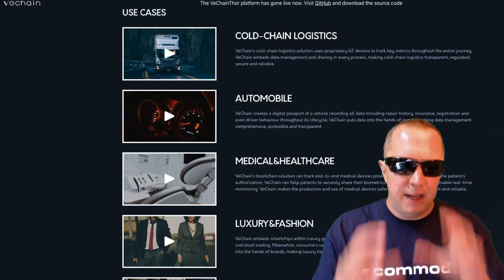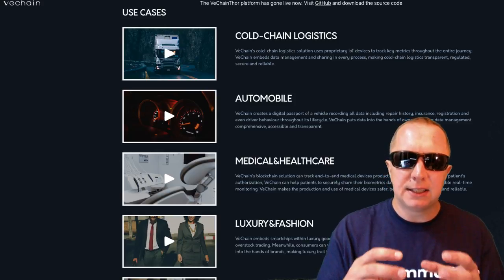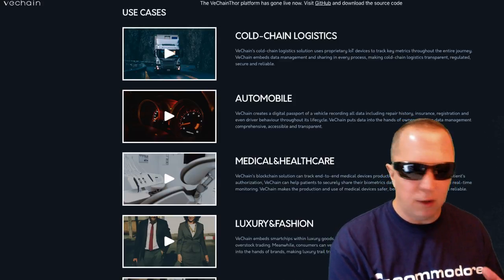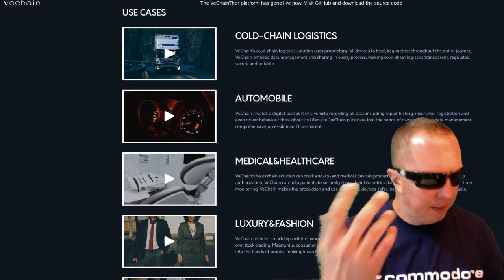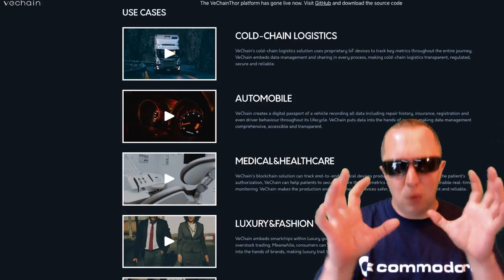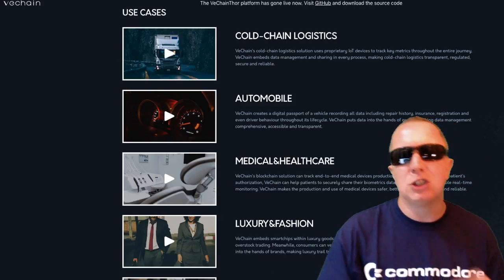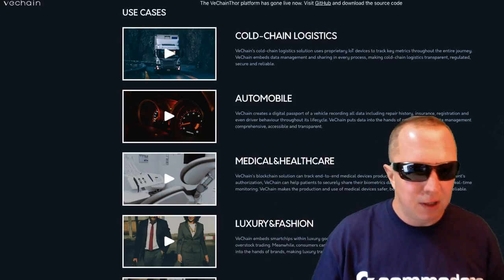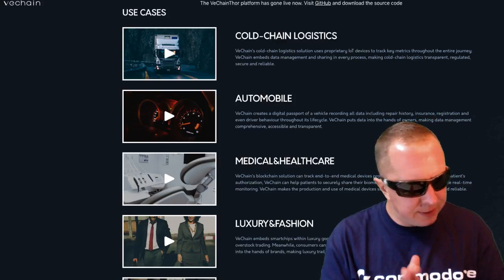Now, what VeChain can do is put sensors into the lorry that sense the temperature in the lorry during the whole journey. It can track the lorry's journey from point A to point B, whether the driver took a stop off for a rest, all that sort of stuff, whether he got caught in traffic. It will show a complete record from the minute the food is packaged to when it arrives at the wholesaler or the retailer or whatever. So that's just one of the things that they're solving.